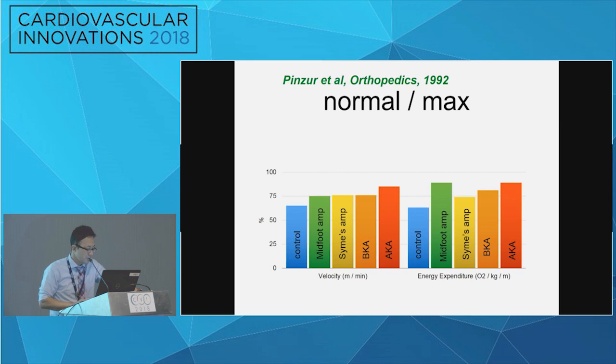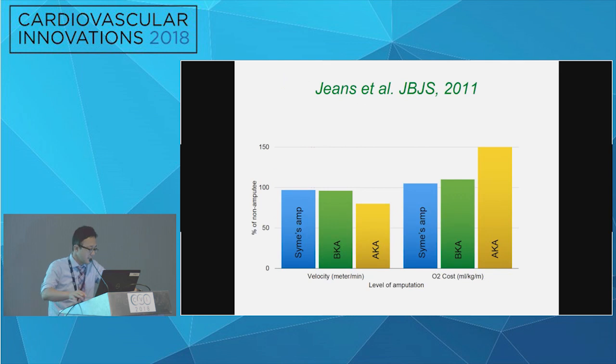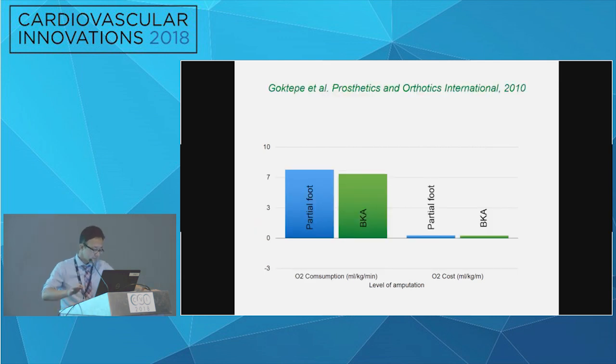But this was a really small study, with 5 patients in each group of amputation. There's a bigger study on pediatric amputation, so you're negating all those confounders associated with the postoperative recovery. When you negate all that, again, Syme's versus more proximal below-the-knee amputation, the energy cost is really the same, unless you go on to the AK. That's a different animal. Once you lose the knee, you're going to have a lot of cardiopulmonary problems.